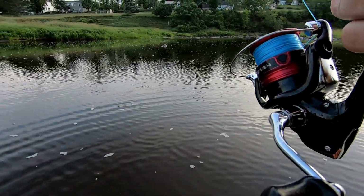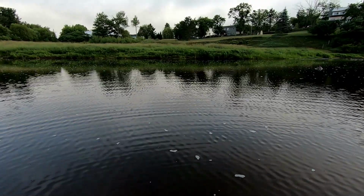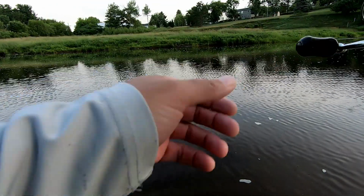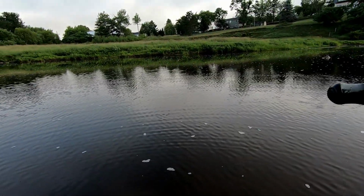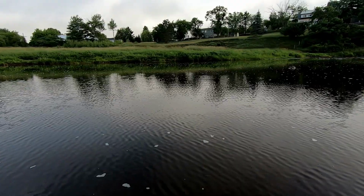So if I wasn't gonna get anything on tubes, then I was gonna throw the TRD out there, but that tube seems to be working. I'll show you the bag here eventually, because I'm sure I'm gonna lose one, but that's the coffee tube. I think it's Strike King. That's the KVD deal. Everybody knows KVD is the man. And that's one of his baits, so.